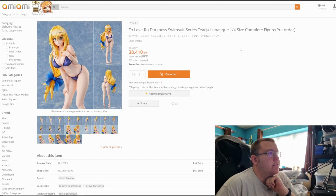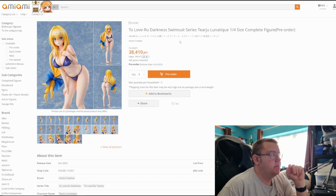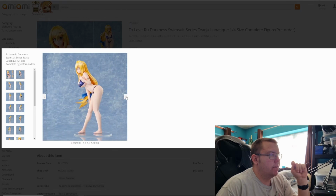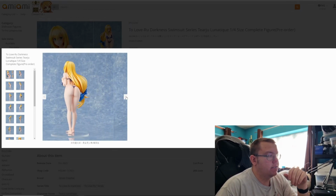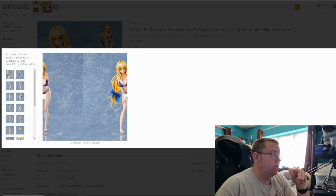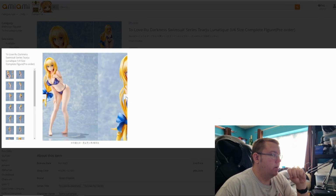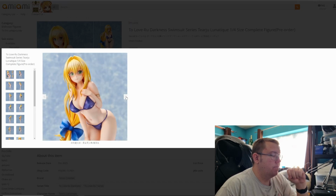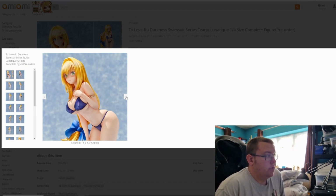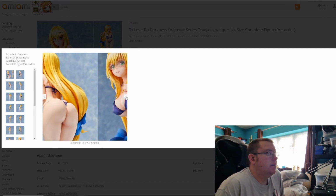To Love Ru Darkness swimsuit series by Union Creative. Freeing have got the Rangiku swimsuit, and Union Creative are, I think, a subsidiary of Freeing. So I like the fact that we're seeing more of these swimsuit figures, especially as we're going into the summer. And this is a quarter scale as well, so not cast off from what I'm aware of. Doesn't look like she's cast off at all, but it's a very good looking figure. And with her being quarter scale, she'll be obviously large and in charge.